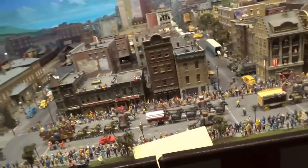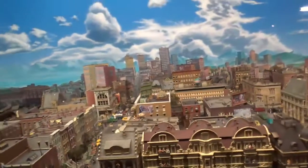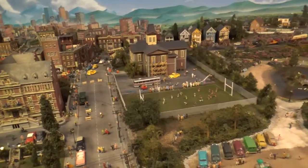City scene. It's a circus. The circus came to town. They're playing in the playground.